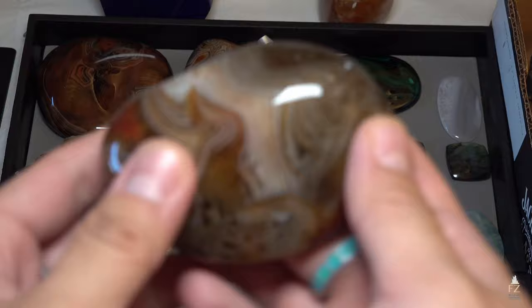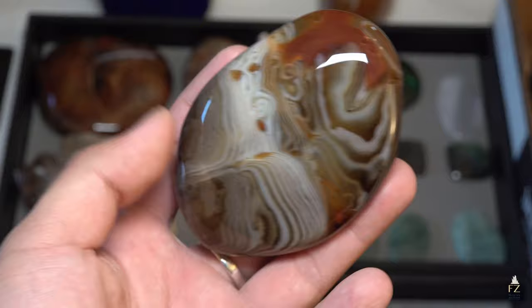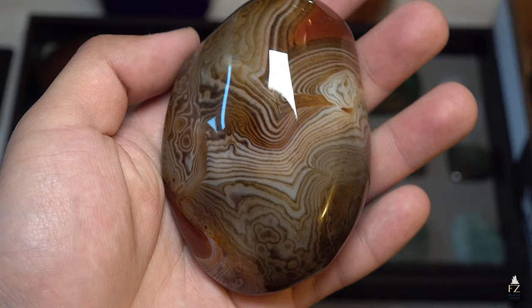These are top quality, guys. You won't find this kind of quality in too many places, especially not stone shops. They don't carry high quality stuff because it's too expensive for them. Their price points and what they're looking for, they don't want to get stuff like this and sit on it. So, you see the bands? I mean, it's just gorgeous.